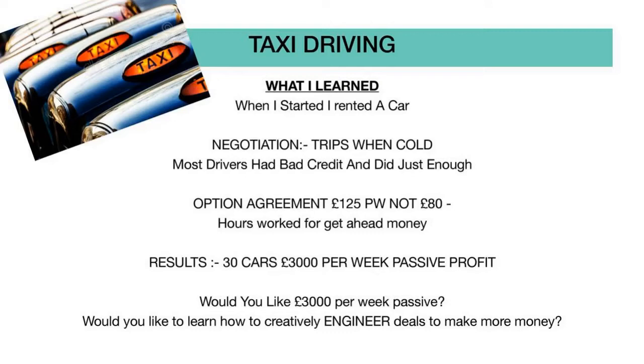Great when I was doing trips and negotiating deals with people when it was cold, especially late at night when they were coming out of the nightclubs. But enough of that. I started renting cars out to drivers who didn't get credit. Most of them didn't, and they'd work just enough hours to earn the money. The 100 quid they went home after they got 100 quid, whether it was raining or not. Never ever thought about get ahead money. So I worked a lot of hours to get my get ahead money to start buying cars for £3,000 to rent out to drivers for £125 a week.